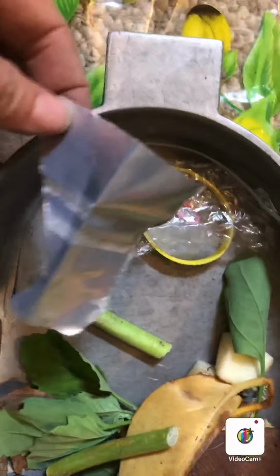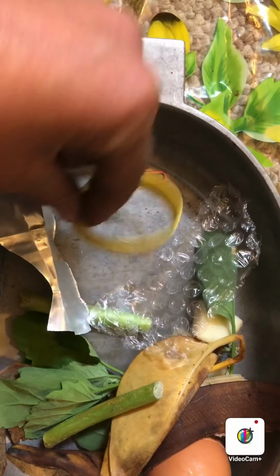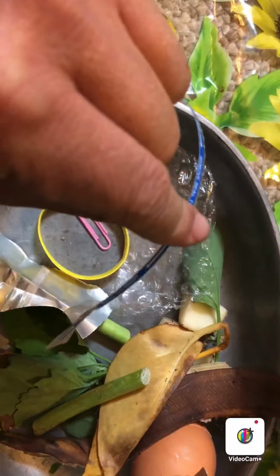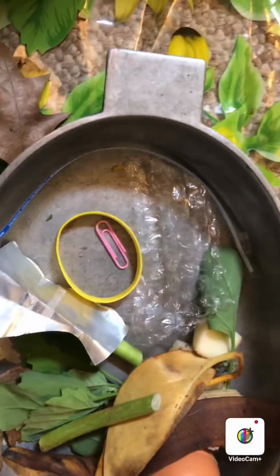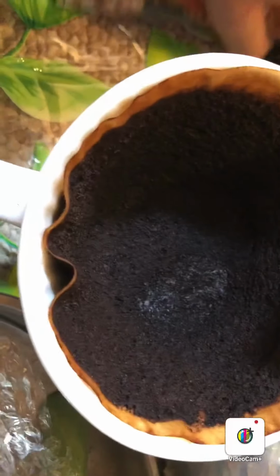And then over on this side, we have some materials that I'm not so sure about. We've got some plastic wrap, a couple different kinds of plastic wrap, a rubber band, and a paper clip, and a piece of plastic from a salad thing. And then this one, I happen to know a little secret. I don't know if you guys can tell what that is. That is coffee, and I happen to know that worms think coffee grounds are delicious. So we're gonna put some of that in there too.